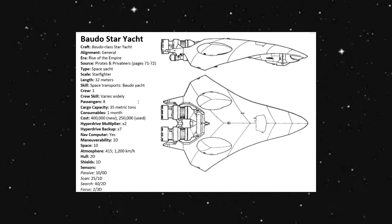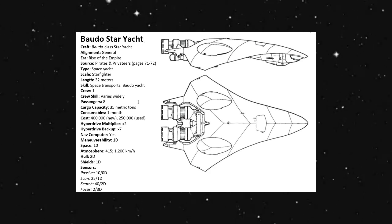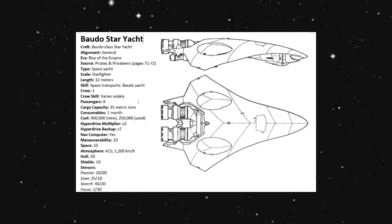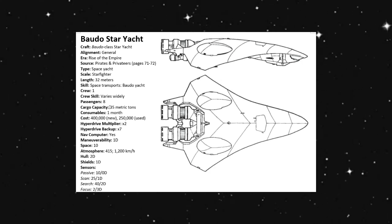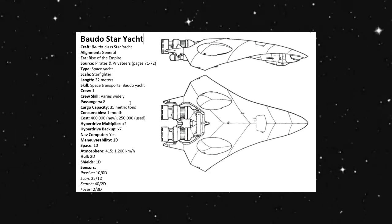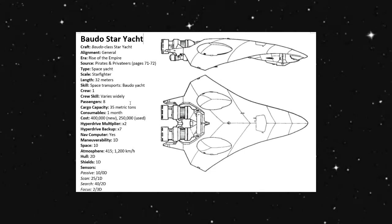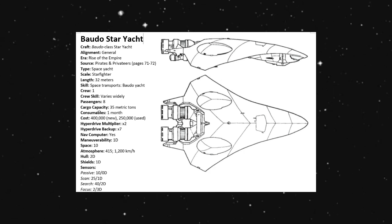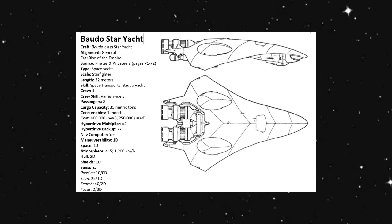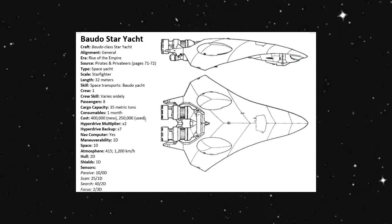Now, keep in mind this is more for pleasure than it is for cargo, as was noted in the write-up in Wikipedia, saying that, yeah, it could be used as a smuggling vessel or a trading vessel, but for the most part, most traders didn't. 35 metric tons is not a lot of cargo compared to the Millennium Falcon or the YT-1300 series in general. They're carrying 100 metric tons. We do have 1 month worth of consumables on board. The cost, if you buy this brand new, is 400,000 credits brand new, 250,000 used.